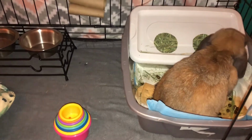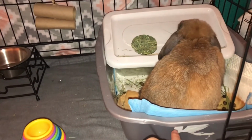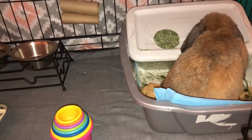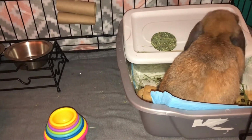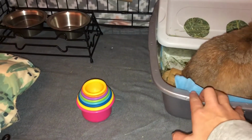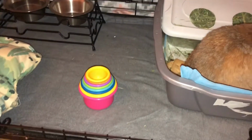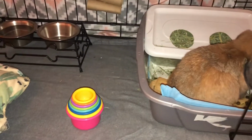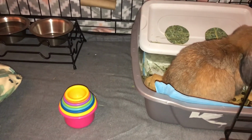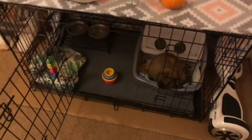So that's Ginny eating hay for you. I still have to remove the sticker, but Ginny doesn't chew at any of this stuff. She really only chews on willow and her hay. I line the litter box with a puppy pad underneath and then some paper towels. I also am going to use some wood stove pellets. I just don't have any with me right now.